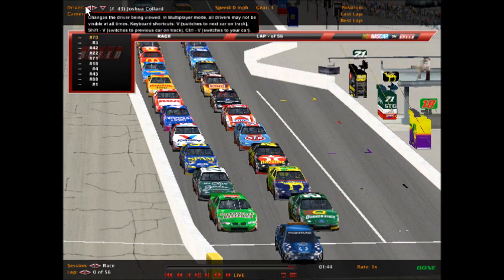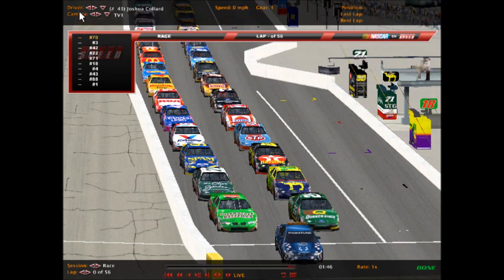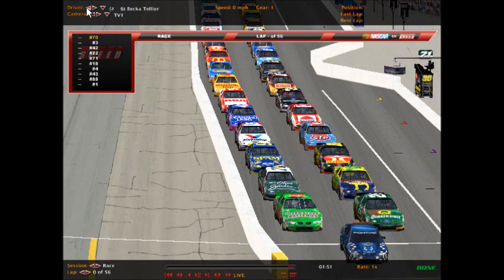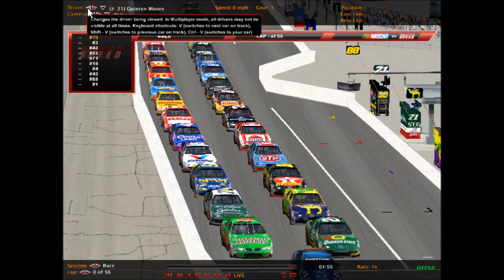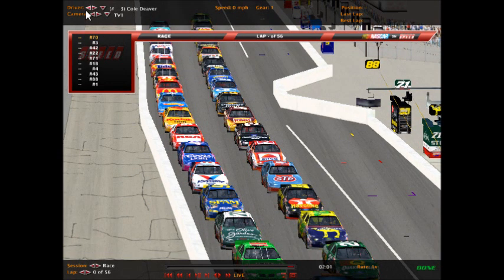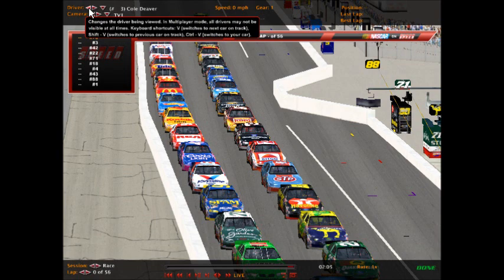Fourth row has Joshua Coward in car 43, the STP Pontiac, and Becca Tellier in the Valvoline Ford, car number 6. Next, fifth row will have Quentin Moore in car 21, the winner of the Daytona 500 this season. And starting alongside of him, the winner at Rockingham this season, Kyle Matthews in the Coors Light Silver Bullet, car number 42. His car, a Pontiac.